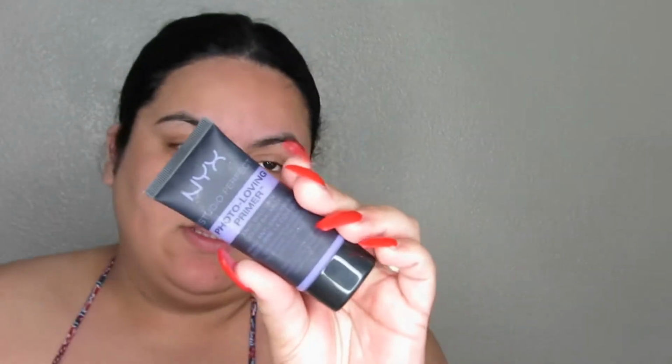The primer I'm going to be using is this one. That's my favorite at the moment. It's the NYX Studio Perfect Photo Loving Primer, and it's the purple one. They do have green and blue and I believe white in this. What I like about this is it gives me a smooth finish on my skin. It's a color balance and anti-dull skin. It helps me a lot. I just like the way it helps apply my makeup.